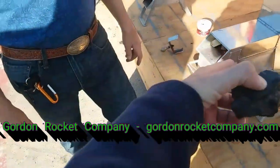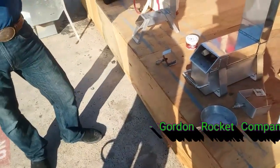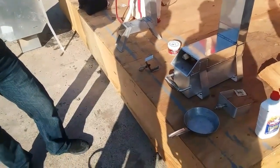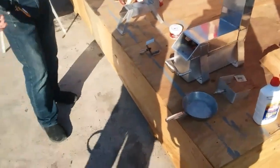And this is what comes out? No, this is coal. And you can use this in the steel version. It will burn all night. They do a modified version of that, without having to tend it. This we have to tend quite a bit, not terrible. It's like a campfire. You've got to stay with it.